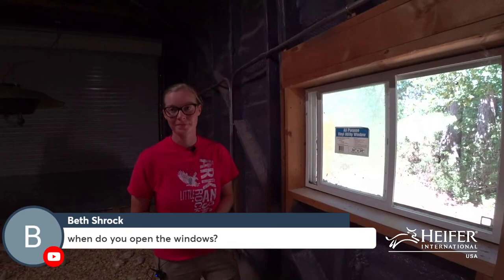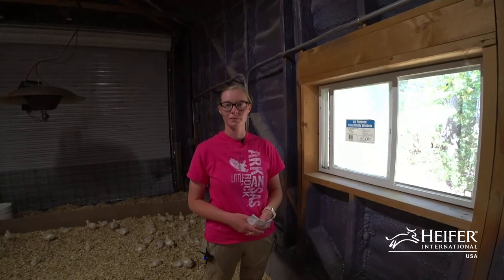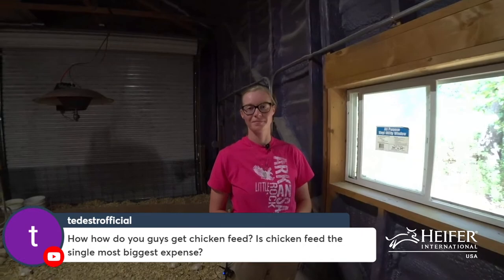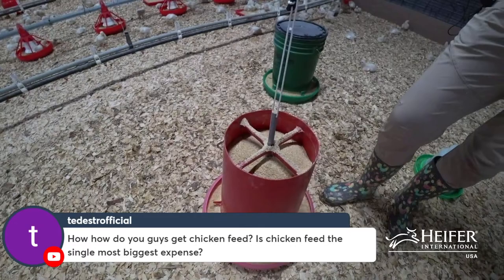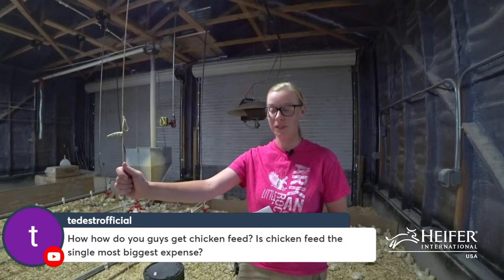We got another question about the feed. Ted Estroficial wants to know, how do we get chicken feed, and is it the single biggest expense for you? So where do we get the chicken feed? Our feed comes from Hostetler's, the feed mill in Missouri. We do have a truck come, so we try to coordinate that with our other species. If I need turkey feed, for example, or if you all know Christine Hernandez, if she needs pig feed, we'll coordinate with each other so that we can make the truck coming down here a lot cheaper.